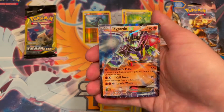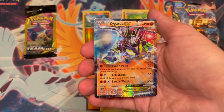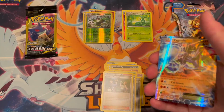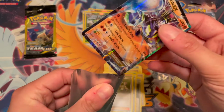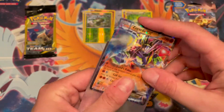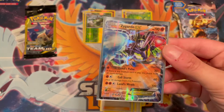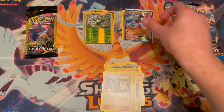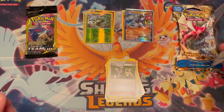Ooh, Zygarde EX, beautiful looking card. I always loved the hexagons down at the bottom. Now it kind of reminds me of WandaVision, which was a fun show. But there was hexagon iconography everywhere. So maybe Zygarde was Agatha all along. Who knows? Spoilers for you kids in the front. All right, let's do it.